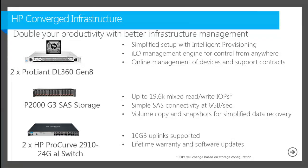And then you move on to the P2000, so you've got SAS storage, so you can have very high performance, even in a small package. Simple SAS connectivity is very easy to connect. You don't have miles and miles of cables and switches and all these types of things. And then you still get some access to advanced features like volume copy and snapshots. And then the ProCurve switches, again, two of them for redundancy, but you also have 10 gig uplinks, assuming, for instance, you're a remote office and you need to go back to a corporate office, you can do that at high speed.